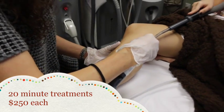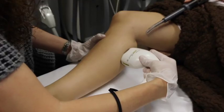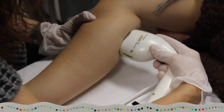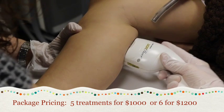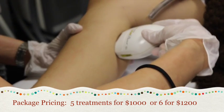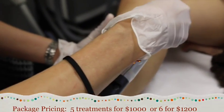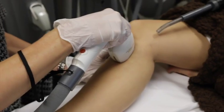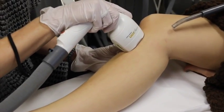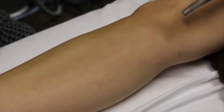And usually people who want their whole body done will schedule an hour, or sometimes they'll schedule 45 minutes. But when you do a package, you get $250 off. So that is our most popular. So for $1,000, somebody could get permanent hair reduction and never have to shave again in the areas they get treated. And you can see it's slightly pink where we've done it, and that's a really good response.